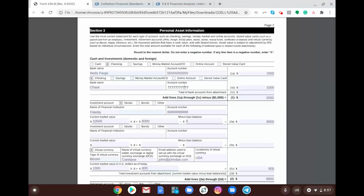If you have more bank accounts, add an attachment, and you're going to put the total from those attachments on line 1C. Now here's the catch. They deduct $1,000 from the total. So we have $3,000 total in the bank accounts. Minus $1,000, and that's what you put on your line 1, $2,000.